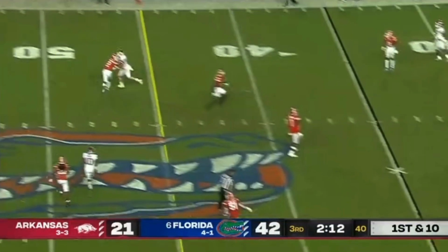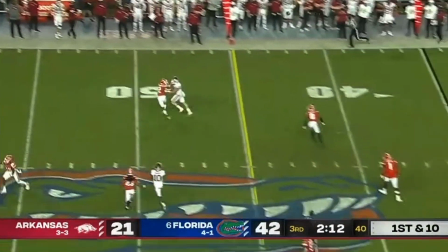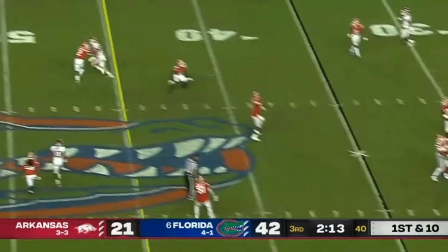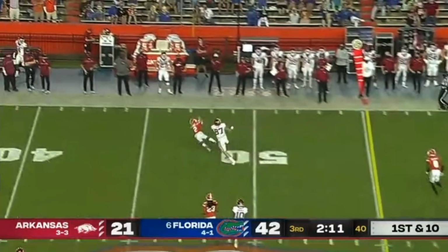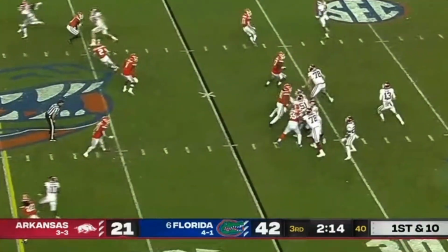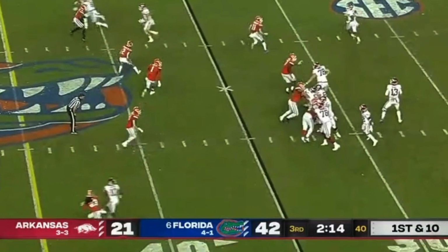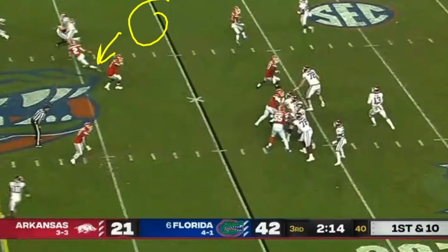It's an excellent play by Dean, one that almost certainly went unnoticed for the most part. We noticed it here on the GNFP film breakdown, and we will give him the props he deserves as he almost lets Florida get an INT here. So really nice play by Dean. Way to not be passive, just a little bit. Just make sure you reroute this receiver to the middle of the field to give your defender time. That's all you got to do. He did it there. Nice play.